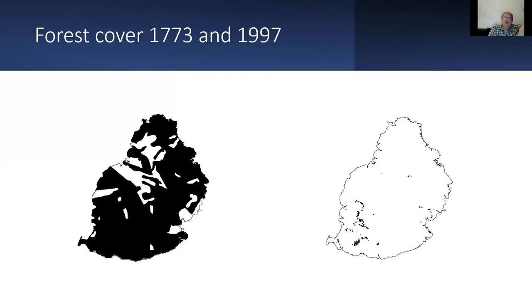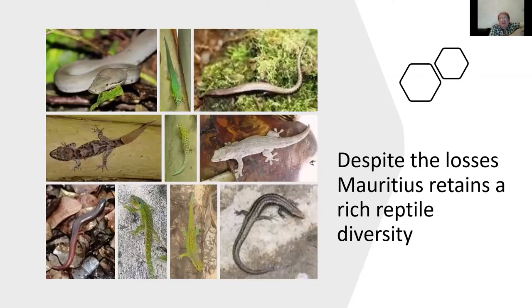And most people will be familiar with these maps showing forest cover in 1773 and 1997. And today, we only have small vestiges of native forest left. However, despite the losses, despite the extinctions, we still have a rich reptile diversity. Some of those reptiles are found on the mainland, but a lot of them are found on some of the offshore islands, as you've already heard, and Round Island being one of the most important.